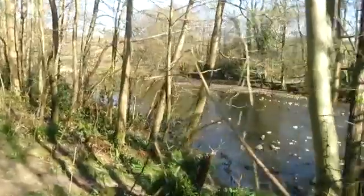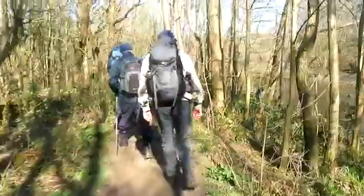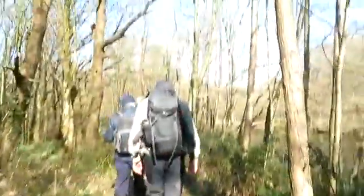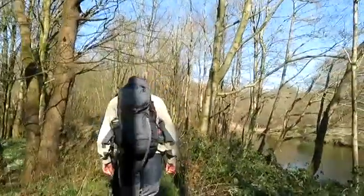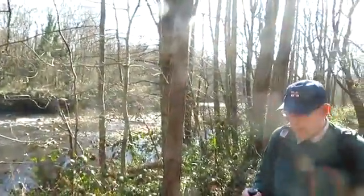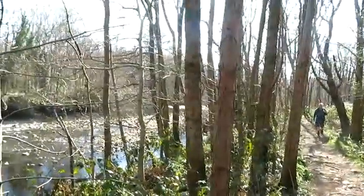And this is beautiful. This is the Wyre. We're on the Wyre Way, this footpath. It's Lancashire County Council. It's, as you can see, very well walked, but it is gorgeous down here, all the way around us. Fabulous. There's a fisherman down there chasing his trout. Yes, beautiful.